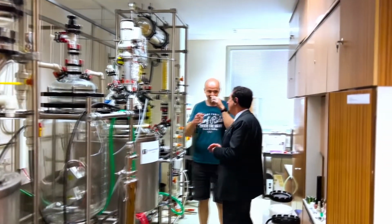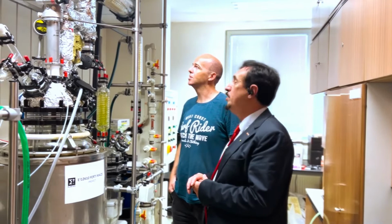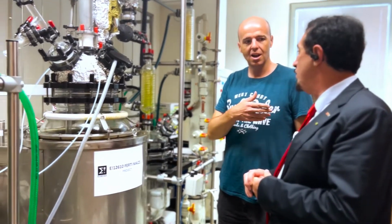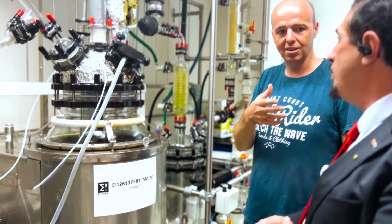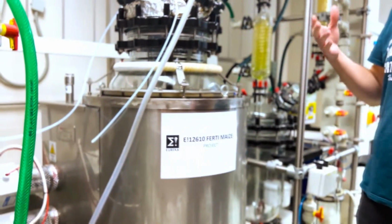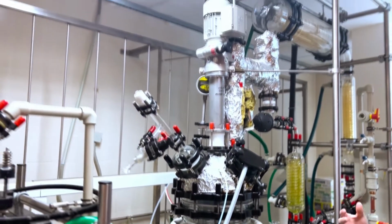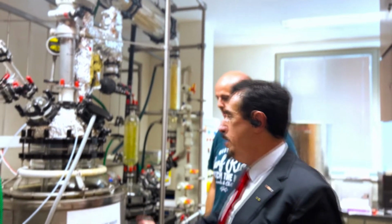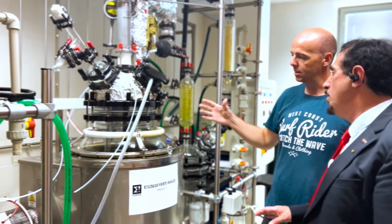So as Dr. Pecha mentioned before, that's the pilot plant unit. Using this unit, we can scale up our technology, to verify if our laboratory technology worked well. If yes, we can then go to the industry and make it industrially. Basically, this is the main reactor. It has around 100 liters.